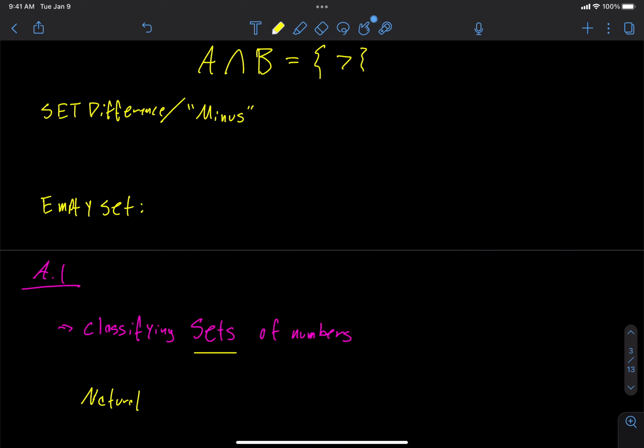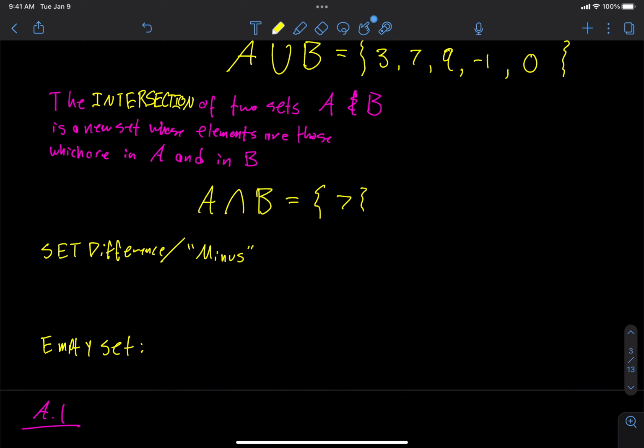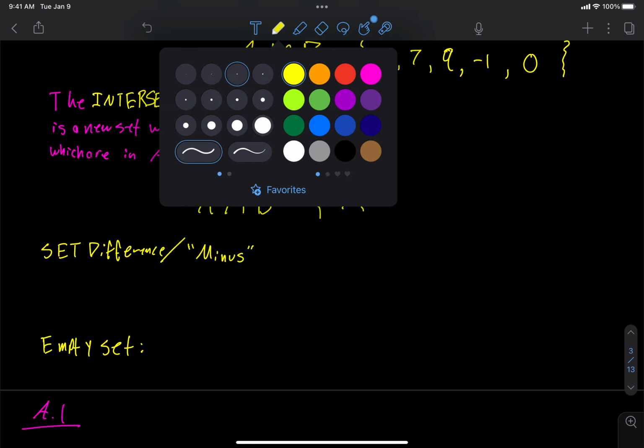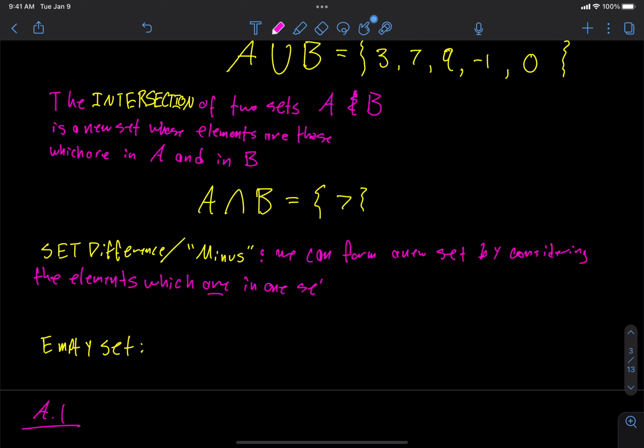Okay, let's talk about set difference and minus then. The notation for set difference is as follows. Let me maybe write. We can form a new set by considering the elements which are in one set but are not in another set.